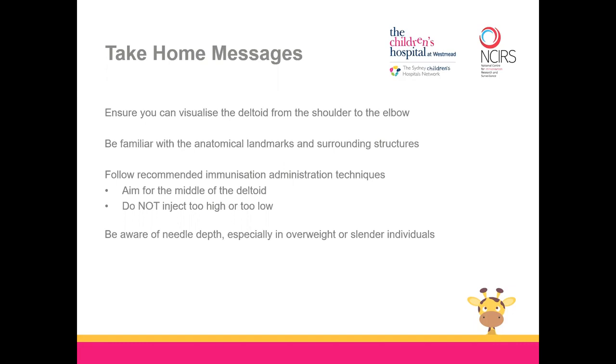And make sure you do not inject too high or too low, because you risk damaging surrounding structures, and this can be quite debilitating to the patient. And finally, please be aware of your needle depth, especially in overweight or slender individuals.